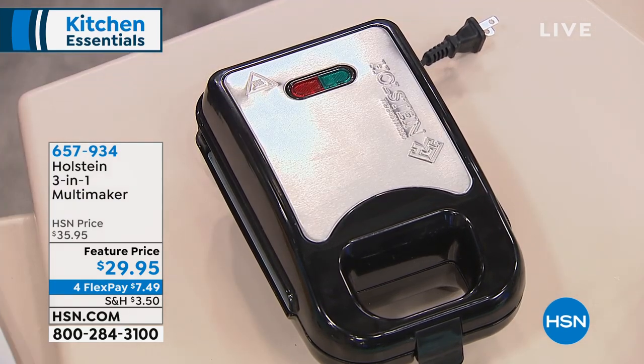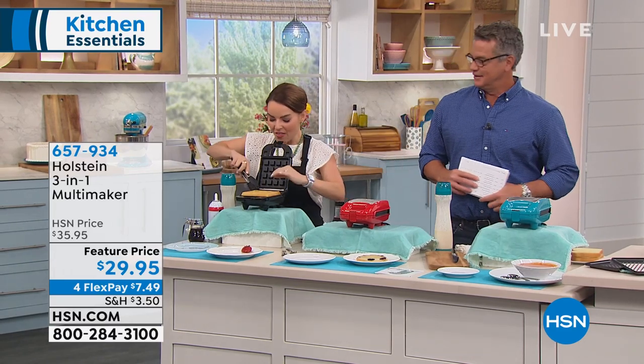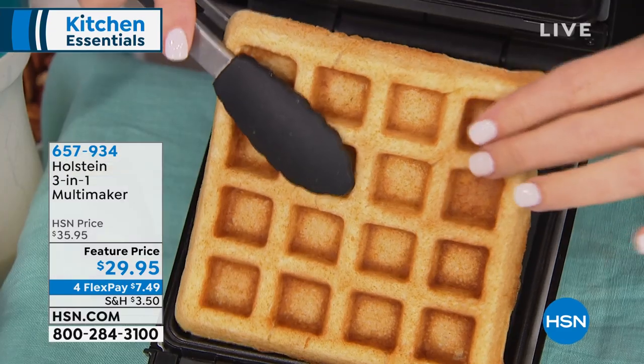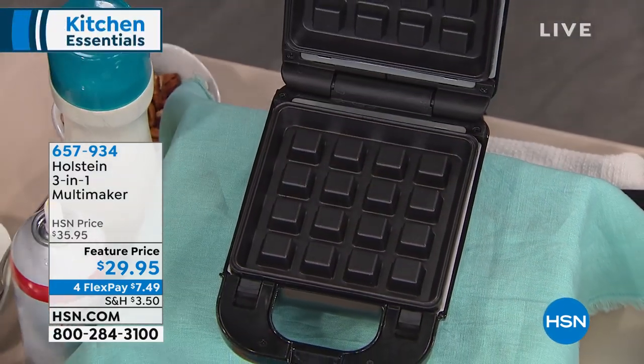Your perfect waffles, number one. Go. So if you love Belgian style waffles, that is exactly what you're getting. Look at this, it's perfect. Look at that, all the way around, top and bottom. The smell of a waffle is just unbelievable.